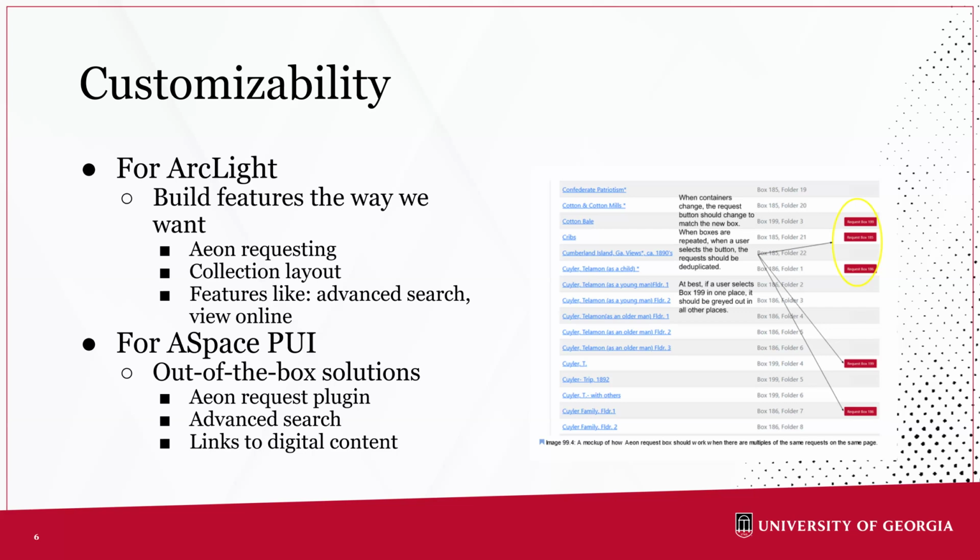So ultimately, at the end of the day, when we were weighing both of them, we really had some specific expectations of how we wanted things to work, and we thought that ArcLight would be a better candidate for making those changes as opposed to working with the ArchivesSpace PUI, which would be more out of the box, and we would have to sort of retrofit our own processes and change our own processes in order to match those expectations.